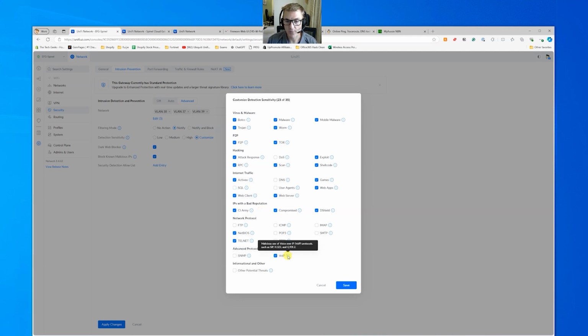Advanced protocol, all right, do we want to see things that maybe are malicious happening? Other potential. That's always a dangerous one because we don't have granularity in here, and many of the other firewall vendors have a lot more granularity. We're sort of trusting what this is going to see in here. I like to see SMTP because all of my stuff is in Microsoft 365, so I shouldn't actually be seeing any SMTP traffic. That was going to be an indicator that maybe something has been compromised inside my network. So I'm going to save those.